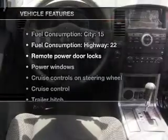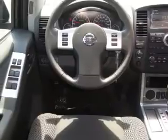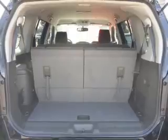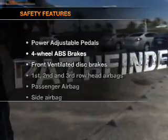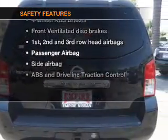Plus, enjoy these notable features that are included in this vehicle. Power door locks, power windows, power steering, cruise control, power mirrors, an alarm system, an AM/FM stereo, an adjustable tilt steering wheel. If safety is a high priority, rest assured knowing that these top safety components are included.